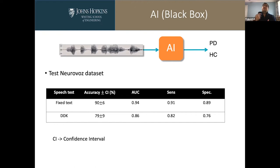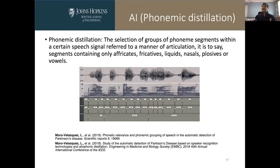This is when you use AI as a black box. We are speech people, so we want to understand which part of the speech is the most important for detection of Parkinson's, for example, using these three databases. We have five categories of phonemes: fricative, liquid, nasal, plosive, and vowel, and each of them imposes some structure and coordination on your vocal tract. So we wanted to study how each phoneme category contributes to detection of Parkinson's disease versus healthy control.